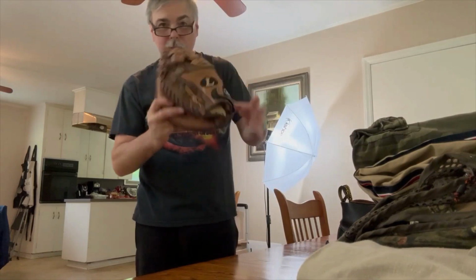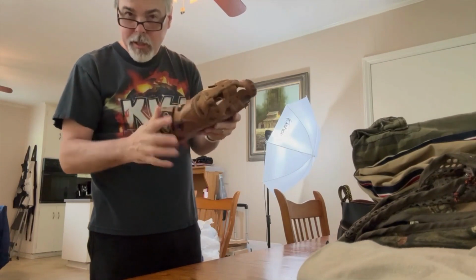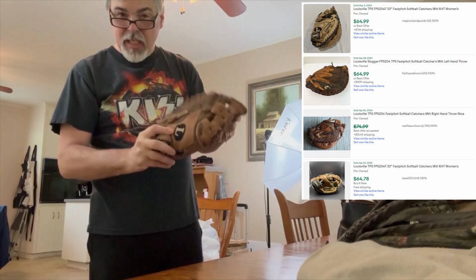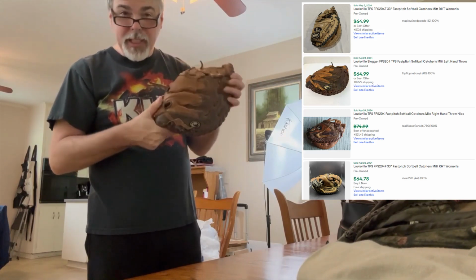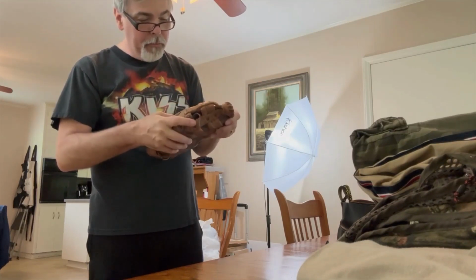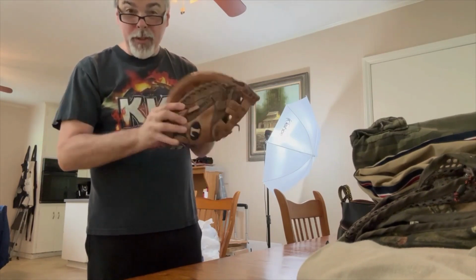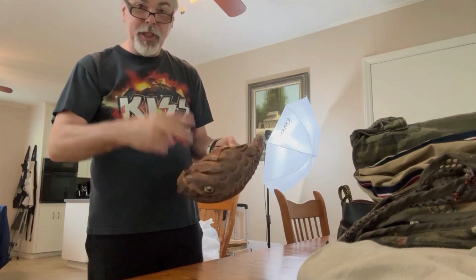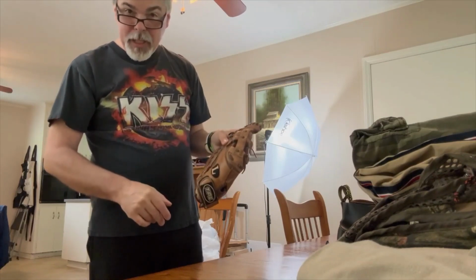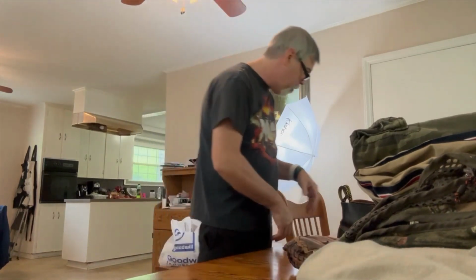What's next? A Louisville catcher's mitt. Fast pitch softball catcher's mitt. $35, $40. I always try to pick up about every baseball glove mitt I find. I at least have to check them out. I gotta pull comps on them because one, this is the time of year to be selling that stuff. Two, a lot of them bring a lot of good money. $5 into 50. All day long.